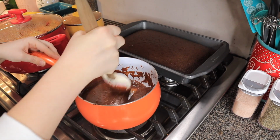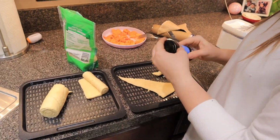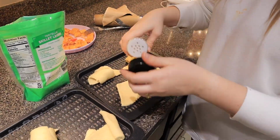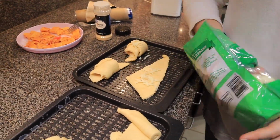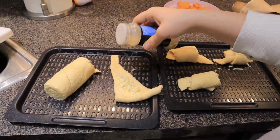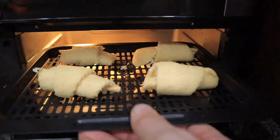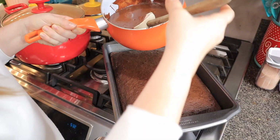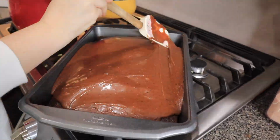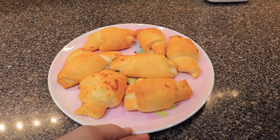Next, I will be working on what I call my jazzed up crescent rolls. I just have regular old crescent rolls from the store, but I am adding some mozzarella cheese and garlic to those to kind of make them Italian style, if you will, and then cooking them in the air fryer for 5 minutes on 350. If you guys have not tried crescent rolls in the air fryer, you are missing out on so much. They are amazing and so tasty, and honestly the best way to make them, and even so much faster than cooking them in the oven. So couldn't recommend that enough as well.